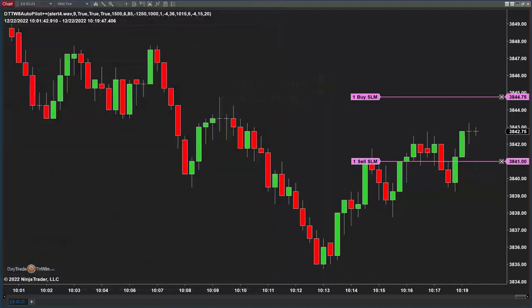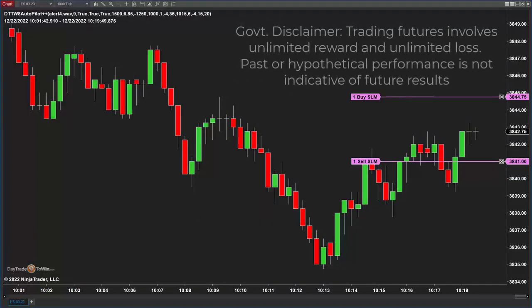Before we begin, remember that trading is risky. Please don't trade with funds you can't afford to lose. There are risks involved with any type of trading that you're doing, stocks, futures, currency, forex.